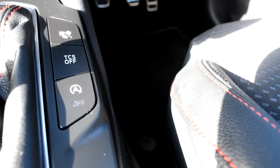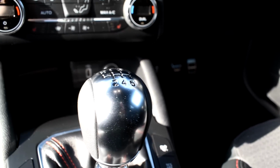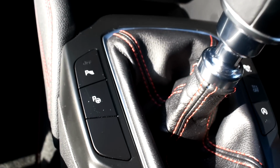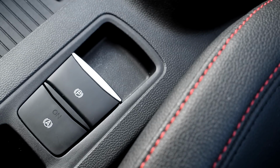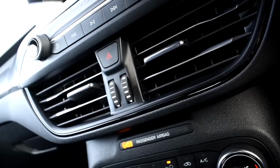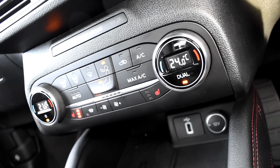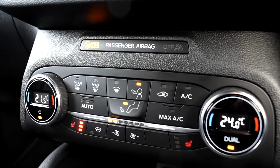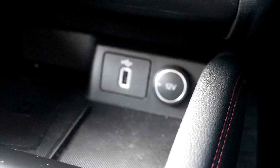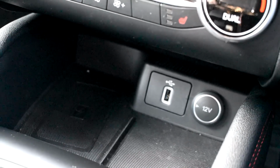Running along the right hand side of the gear stick is the Eco Stop Start button, traction control and different driving modes. To the other side of the gear stick you'll find park pilot and parking aid. Further back is the electronic handbrake and the emergency brake assist. Below the centre screen is the dual climate control, which most importantly has heated seats that do get really hot. A heated steering wheel is available at an extra cost. And finally just below is a 12-volt socket, USB slot, some storage space and wireless charging.